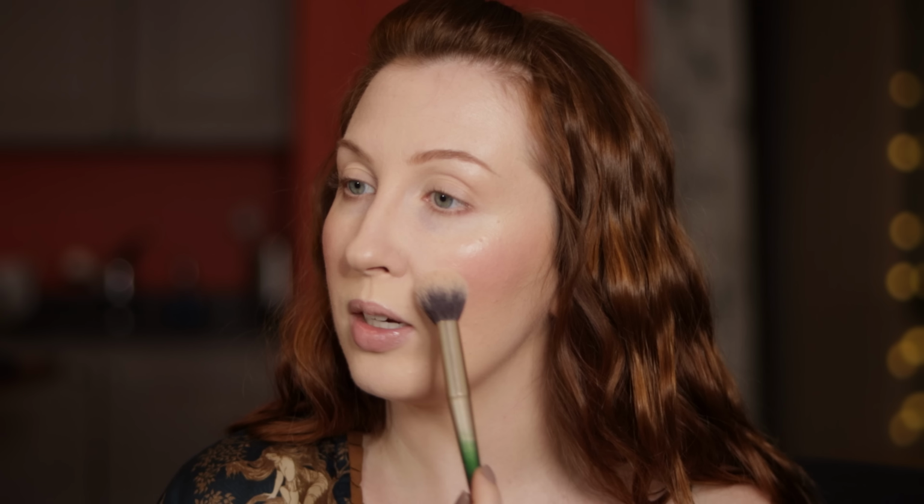Because whenever you use powder, it does kind of take away. So say you went in with way too much blush, you can use a translucent powder to then get rid of the blush. So I don't want to take away too much pigment. I just want to very softly set everything.